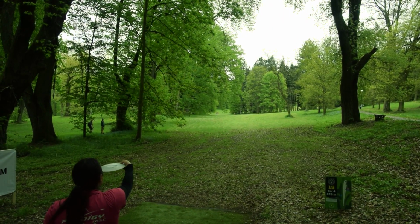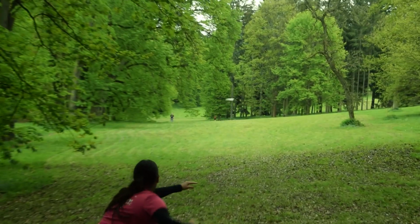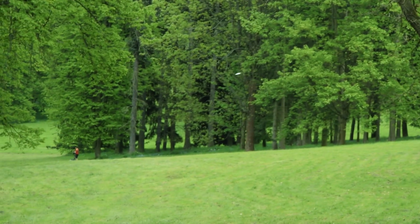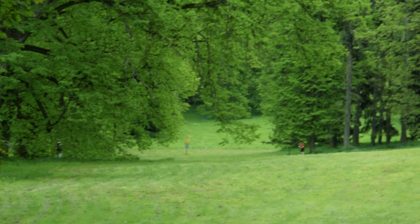What's the play on this? Just trying to get it down the fairway as long as possible? Exactly. I'm just throwing my most understable disc and trying to get that full flight. Nice tee shot, hyzering back to the center of the fairway.